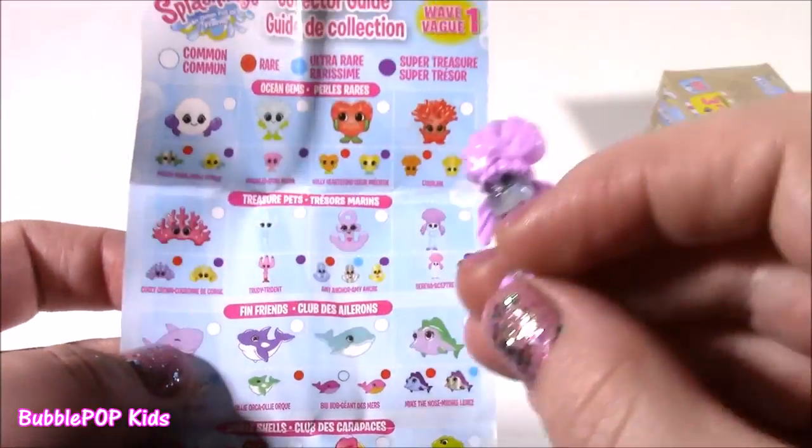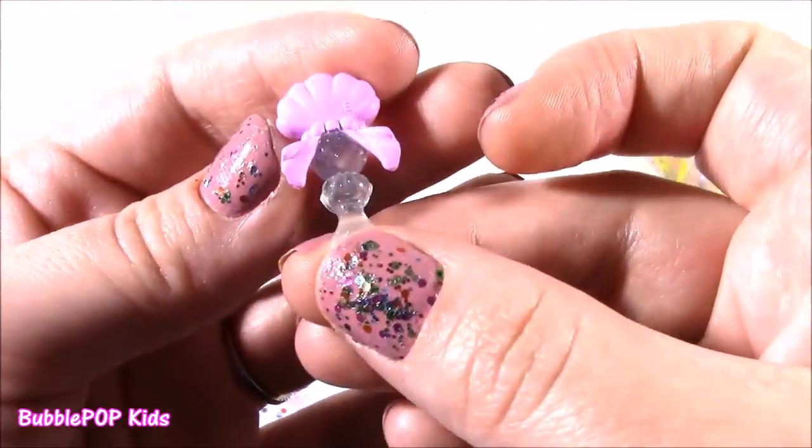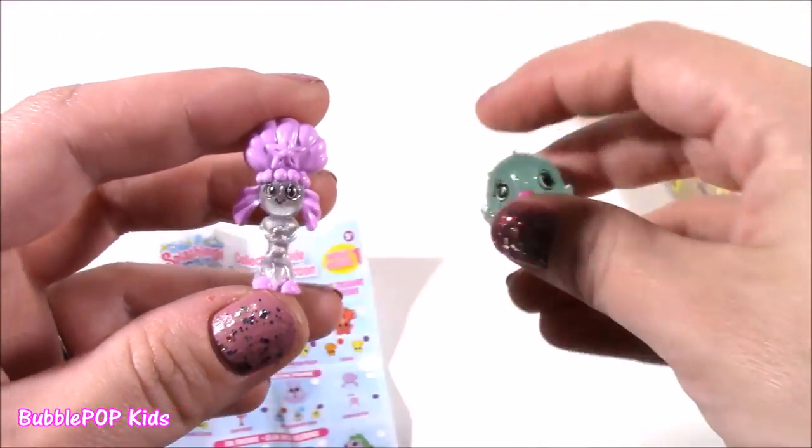And from the treasure pets, ooh, this is actually a repeat for me. We get Serena Scepter. I also love this one. It's super glittery.